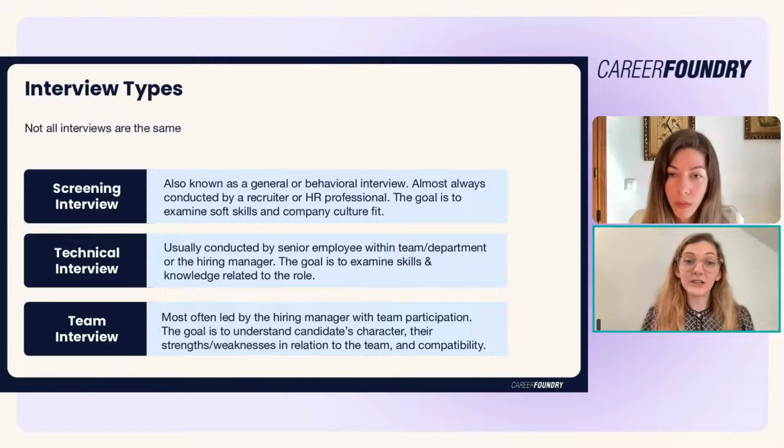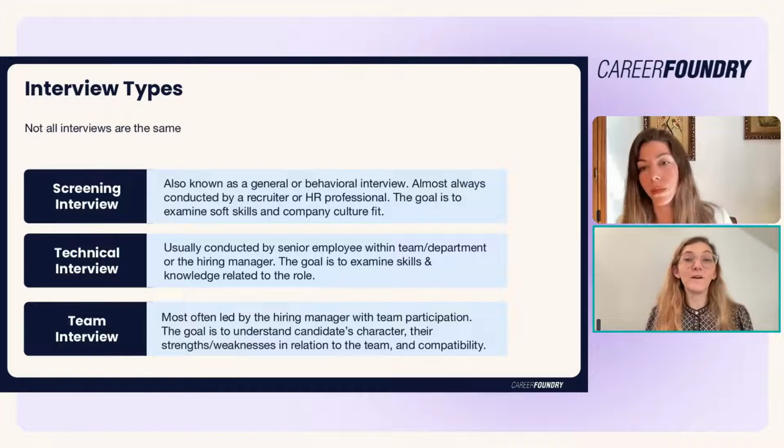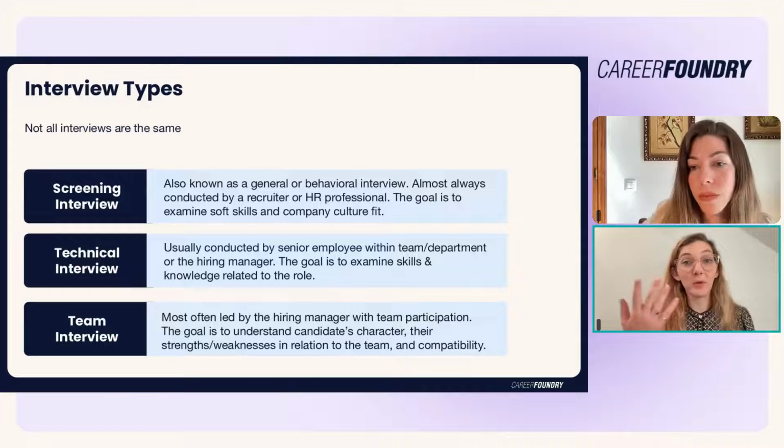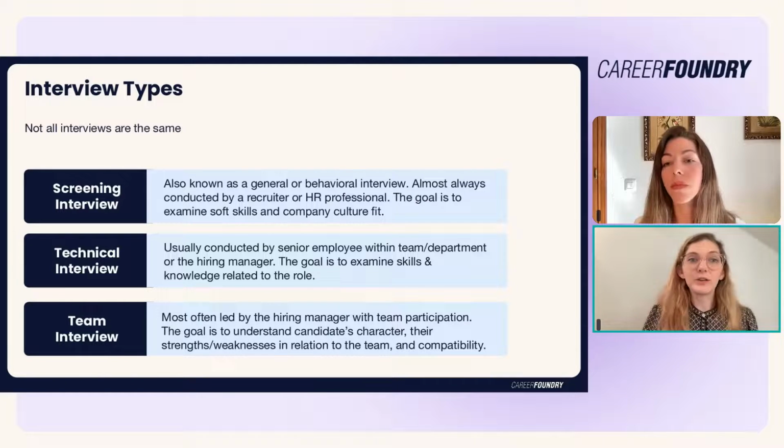This is a question that you can ask at the end of a technical interview or a team interview, because those are with people that are the lead, the hiring manager, the person that the role reports to, or within the department where you're applying for that role. So do not ask that kind of question in a screening interview where the person that's talking to you is a recruiter.